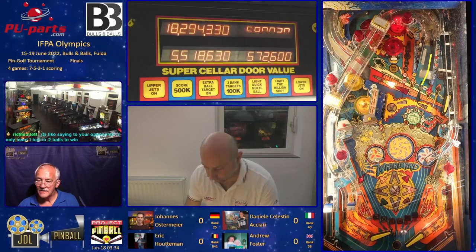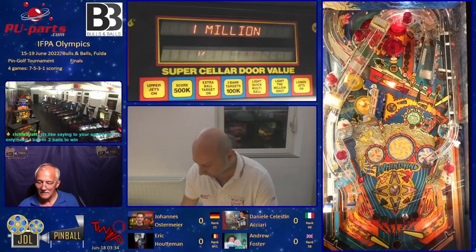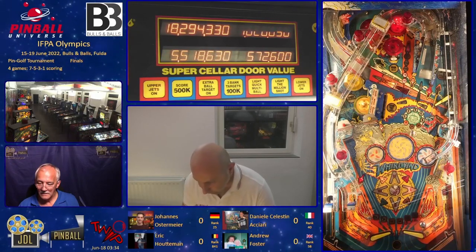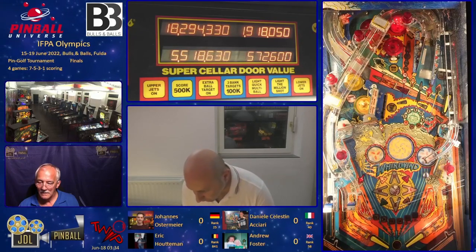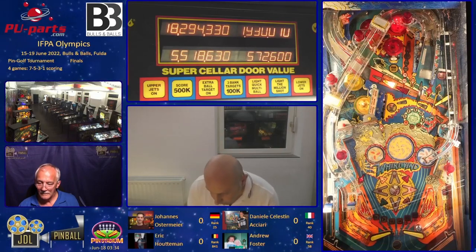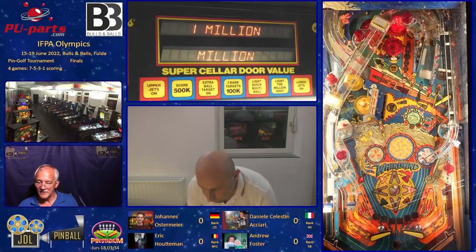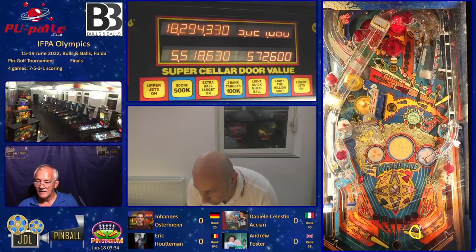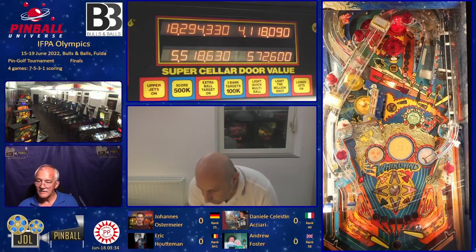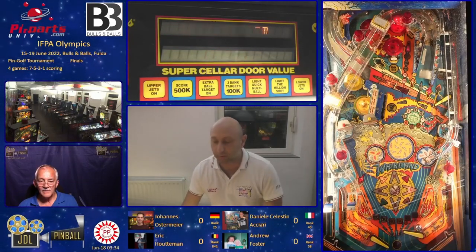So you'll now see him shoot actually under the ramp. Okay, so he's playing round the orbit, which is stage. There we go. Staging is when the bottom flipper stays with the ball trapped, but he has separate control of the top flipper. That was an excellent example of staging. Well played, Daniele. Okay, but then loses the ball.